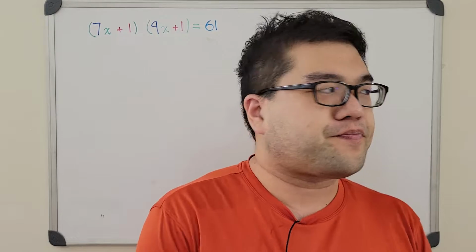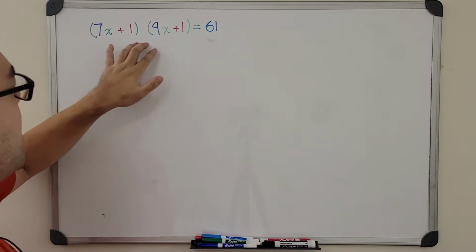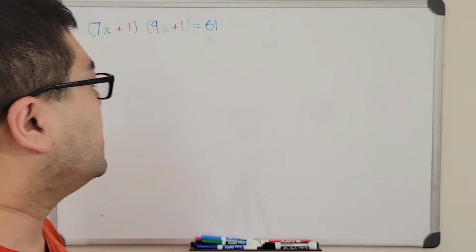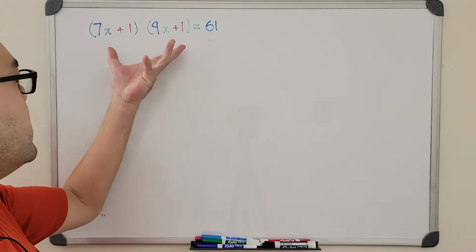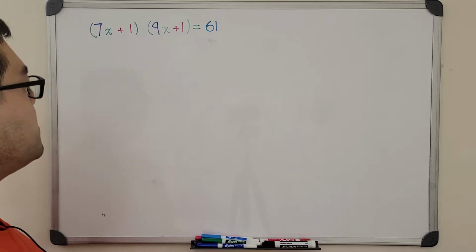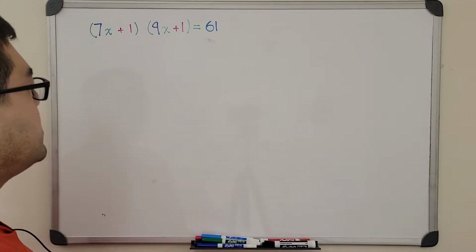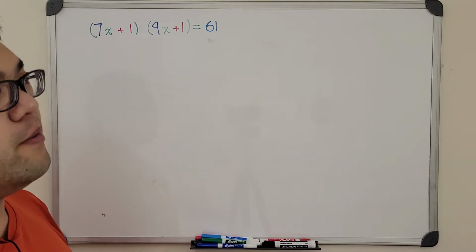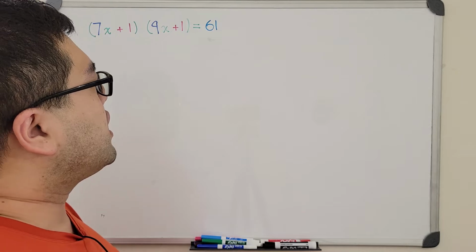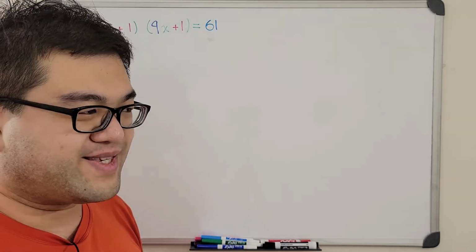Okay, so today we're going to look at this equation here, which says (7x + 1)(9x + 1) = 61. It's just a basic algebra problem, and of course, as you can see, even a high school student can do it because it is just a degree 2 equation. We can simply multiply the left hand side and then use the quadratic formula to help us solve this equation. But again, for people who are new to algebra or are not familiar with it, it might take a little bit long just to multiply and then try to either factor or use the quadratic formula to simplify the answers.